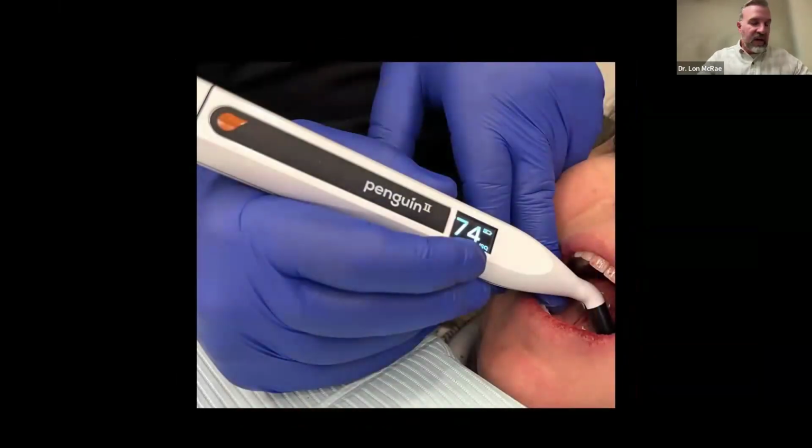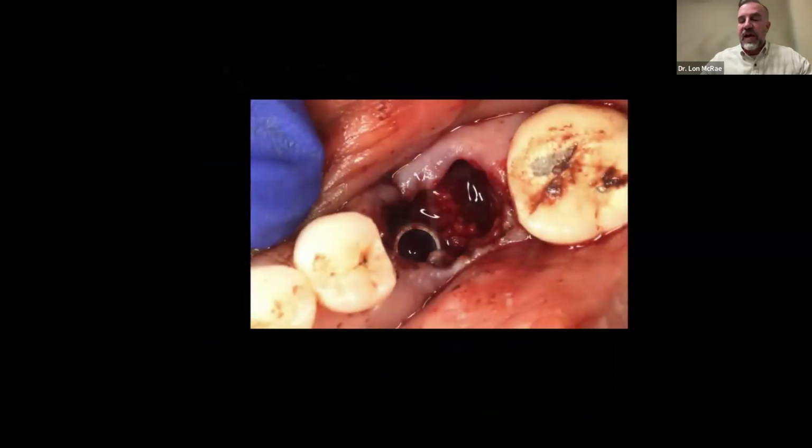In our view, I need to be at least 45 newtons of torque, or I need to have above 70 in all directions to be able to place the final abutment day of surgery. So we got 74, and I think it was 74 all the way around. By the way, I love the Penguin when you're trying to get not Osstell, but ISQ readings.